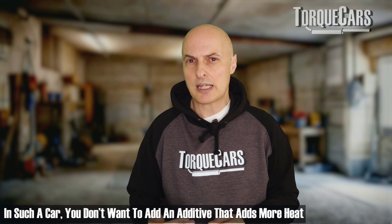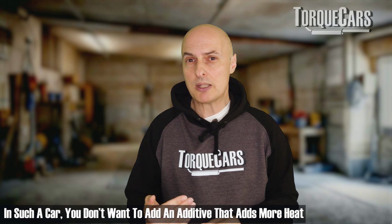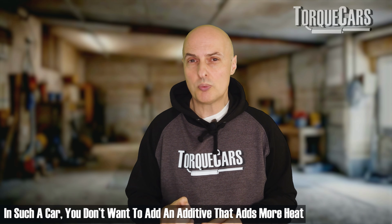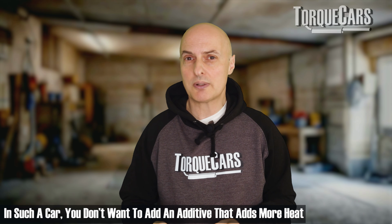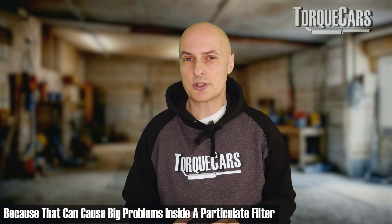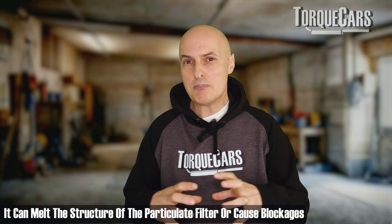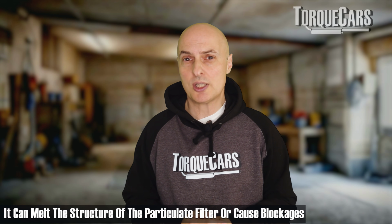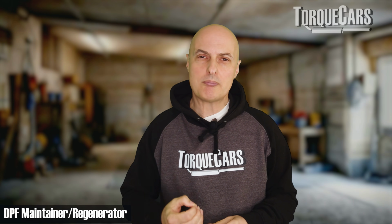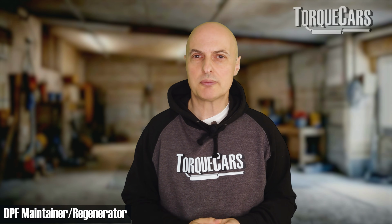And in a car that has a blocked particulate filter and may be going into a regeneration cycle where more heat is being dumped in, you do not want to add an additive that generates even more heat. That can actually cause big problems inside the particulate filter, effectively melting the structure of the particulate filter or causing blockages. The second additive is a DPF maintainer or a DPF regenerator.